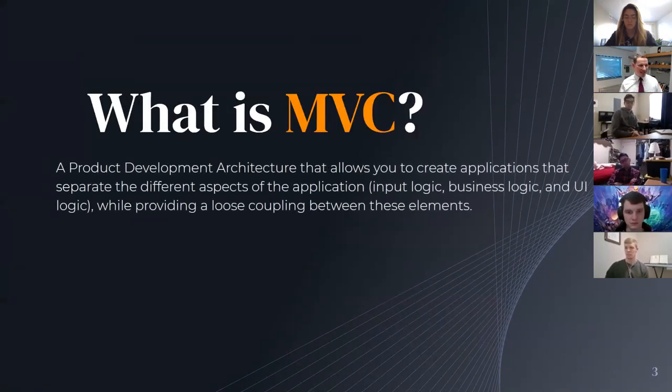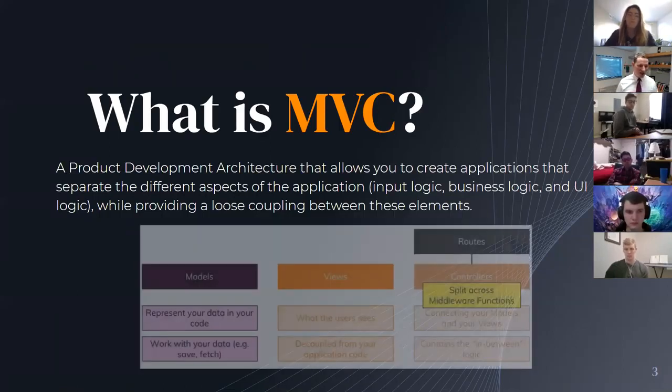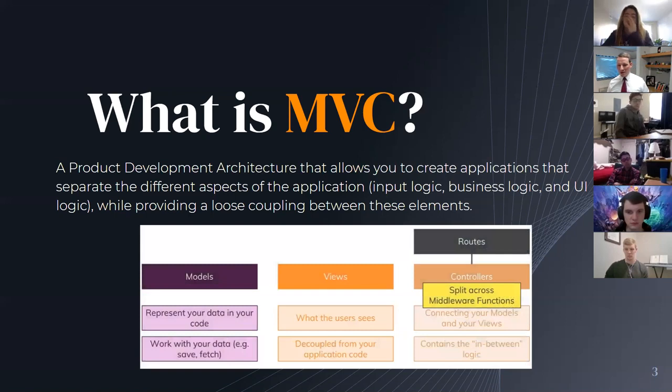What is MVC? A product development architecture that allows you to create applications that separate the different aspects of the application, input logic, business logic, and UI logic, while providing loose coupling between these elements. This is from your course. I really like this, okay? We have our model, view, and controller.